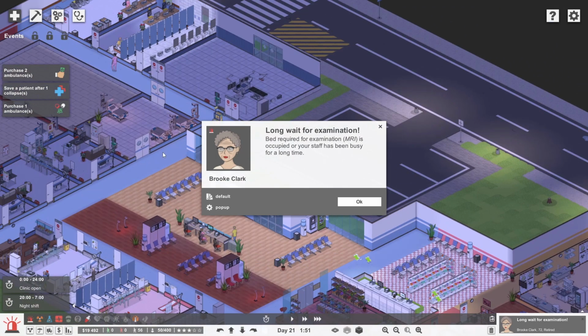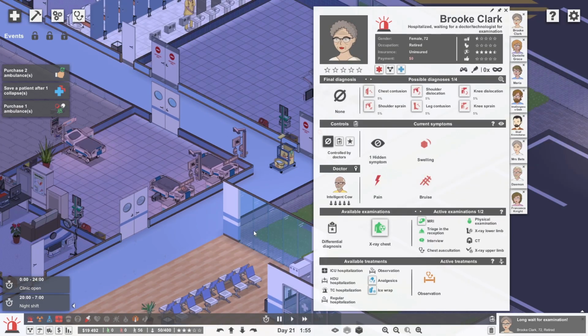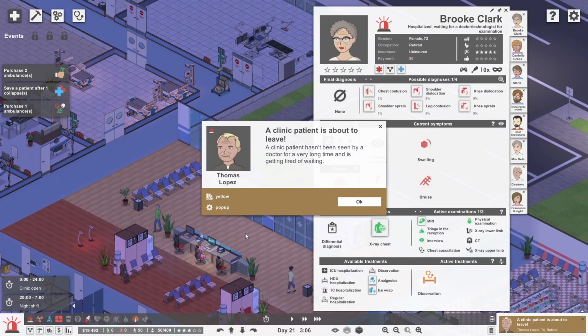Her staff has been busy. I mean, there's no staff. There's no staff. She can stay in the bed. It's fine. Is that okay? I mean, is she getting grumpy? I don't know. Hang on. We'll keep an eye on that, because in a few hours, the day shift will come in. And we don't want to pay one person to do that.